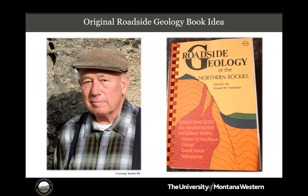And in fact, GSA, the Geological Society of America, has an award for people that make contributions to public education and geology. And I've often felt that that award needs to go to Don Heinemann as the surviving originator of the book. And I've actually put it in myself several times before without it happening at GSA. So log that one away someplace. We need to get Don Heinemann this award because I can't think of really many other public service contributions in geology more important than roadside geology.